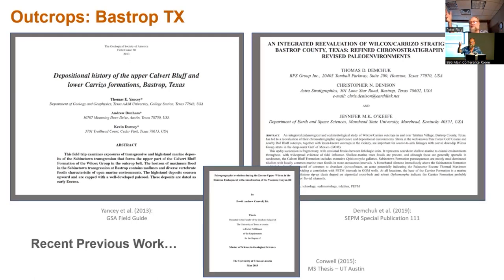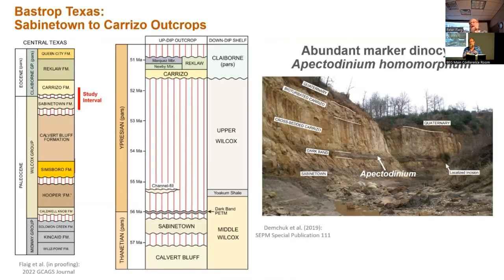And then Chris Dennison, who is here, and Thomas Demchuk took it another step further and really analyzed some of these outcrops and did some biostratigraphy on them, and described them as deltaic and marine and not really fluvial. But they found a Apectodinium spike in the outcrop, in this dark band that sits below the Carrizo and within or above the Sabine Town.